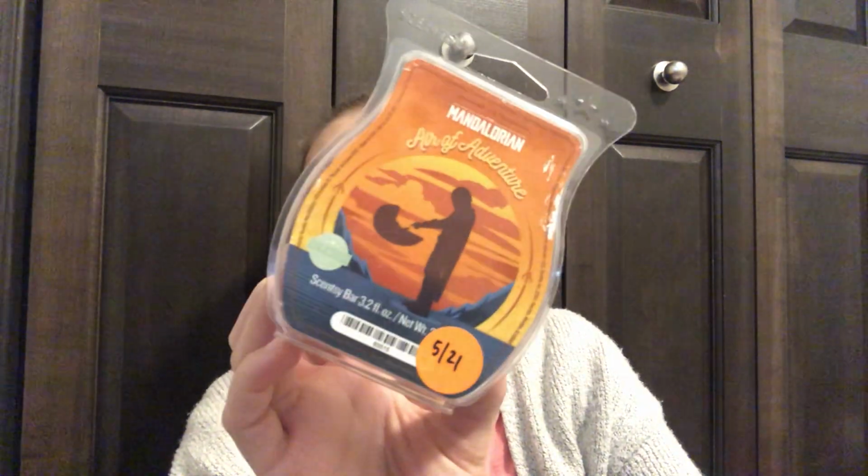We also did some Mandalorian Era of Adventure in the open concept. This is good. It's masculine but woody, in the sense that, I don't know, it doesn't smell like a tree would, kind of.